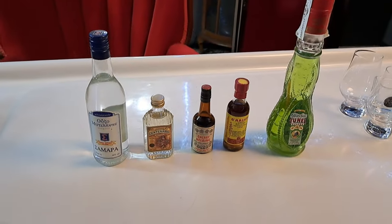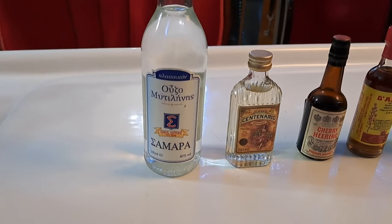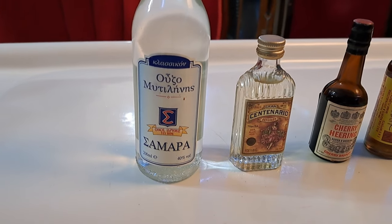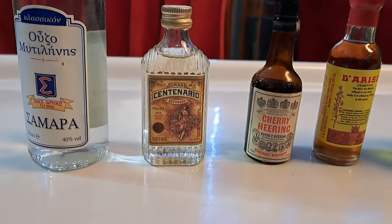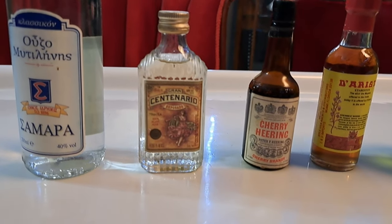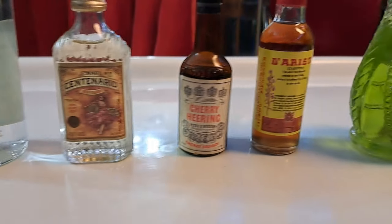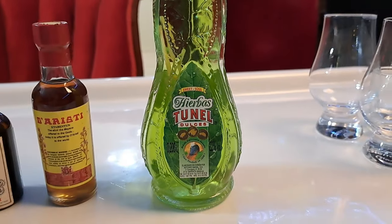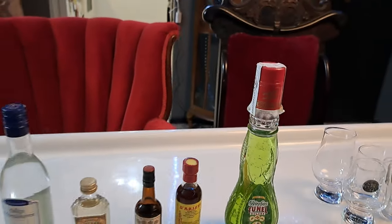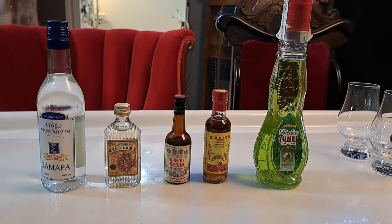All right, and here are the close-ups of the sketchy antique market booze that I got. This one has no English, so I don't know. This one has maybe English? I don't know. Oh, blurry. Stop being blurry. There we go. This one has some English. This one, again, no English. Literally have no idea, but they are all sealed. Hopefully we don't die.